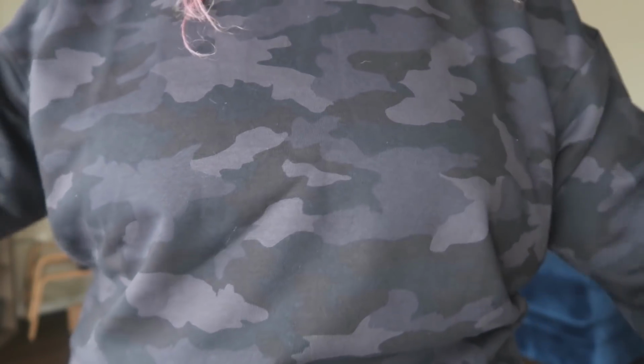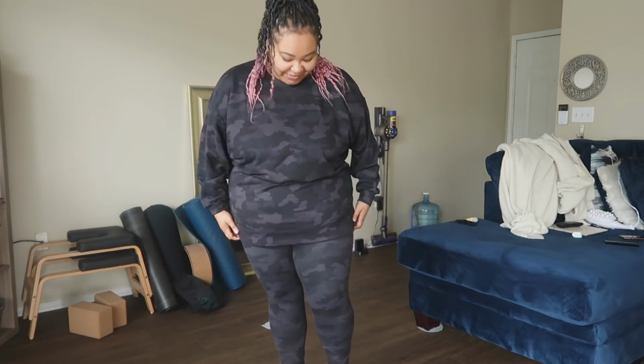Okay, before I end the video, I didn't try this on last week, so I figured I'd show you. So the top is in a size 20. Okay, this is a lot of camo together, I know. The bottoms are in a size 16. As I said, I wear a 20 or 22 in regular clothing. So a lot of you guys were like, oh, I ordered them in a 20 because I wear a 22. And I'm like, no, order an 18. Start with an 18 and then go down from there if you need to.